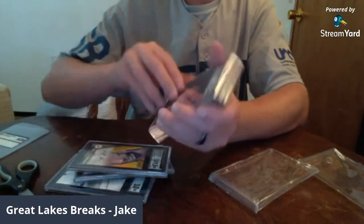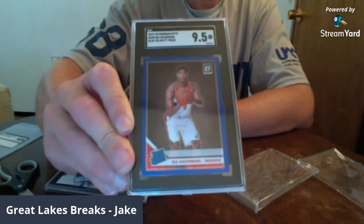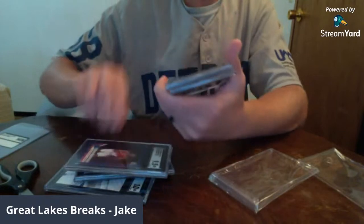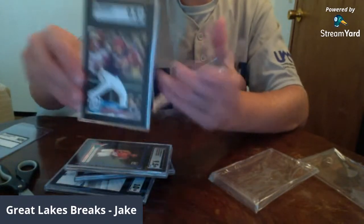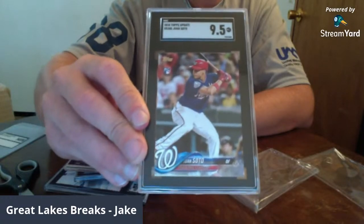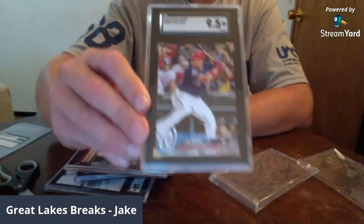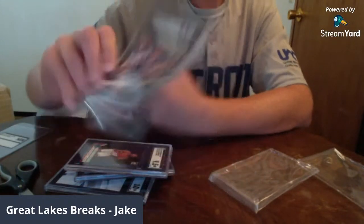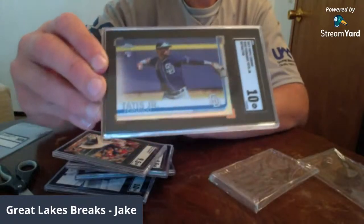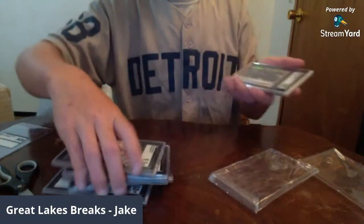So I did some basketball here with a nice blue velocity prism Rui. 9.5. This is one of my favorites that graded. I'm happy this graded well. This Juan Soto, it's a 9.5, hoping for a 10, but it's better than a 9, SGC. And then this one turned out really well. It's the Refractor 10.